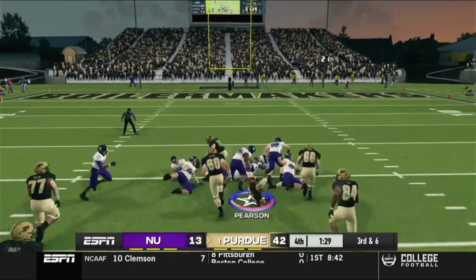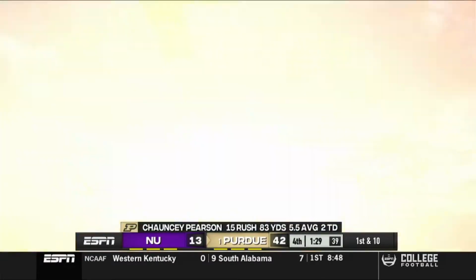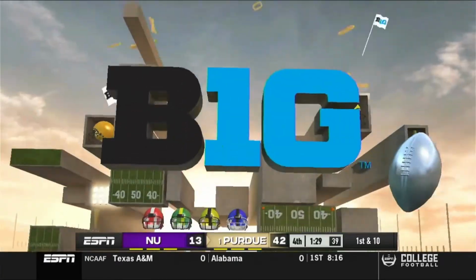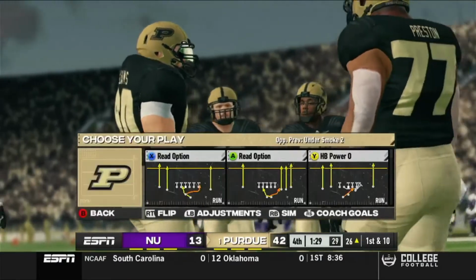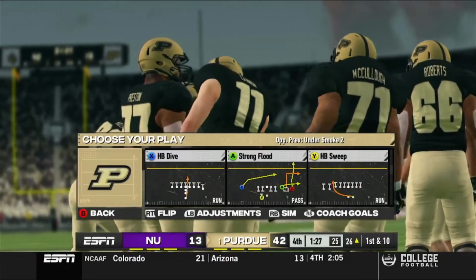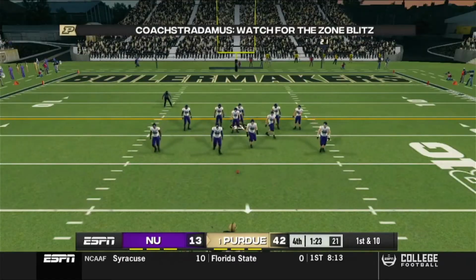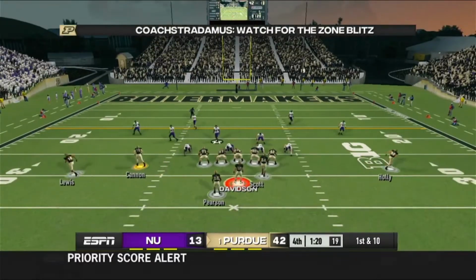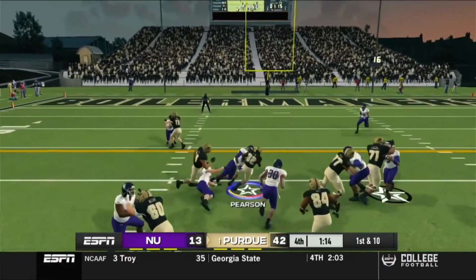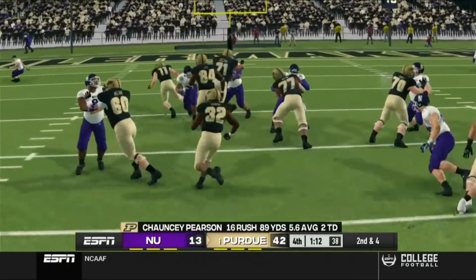He's at the 30. He's tackled at the 26-yard line. That's good enough for another Purdue first down. From the 26-yard line. It's first down. A little over a minute in the game. Takes it up the middle for a nice run. 6 yards there on the counter. That'll make it second and four.